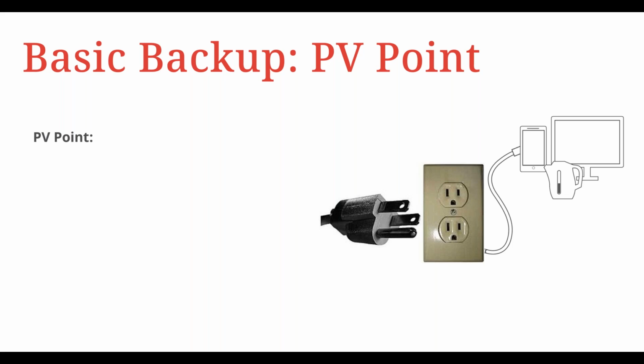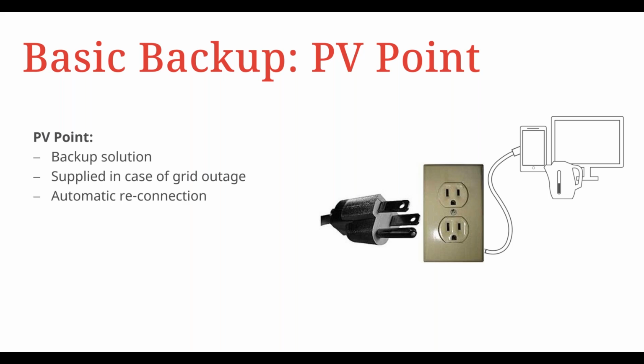Okay, it's only 120 AC, not 240. Okay, and it's not per se meant to be running heavy loads. It's more like an emergency backup solution because it can only give you 1.5 kilowatts continuous and 2.5 kilowatts in rush for about 5 seconds only. Okay, and the moment your utility comes back, this will automatically switch off. You don't need to do anything.